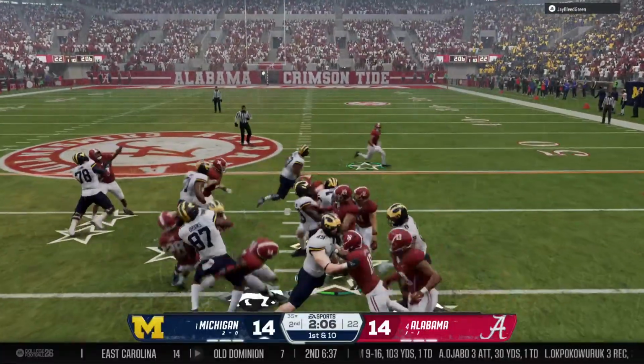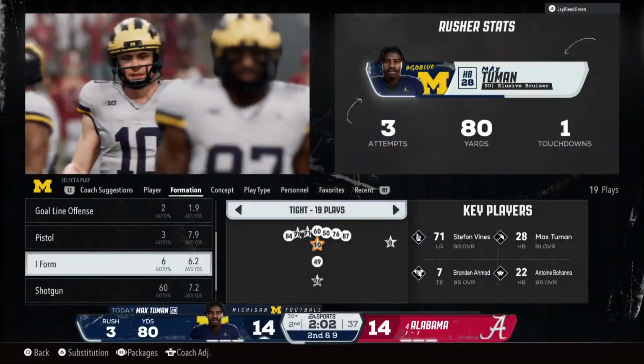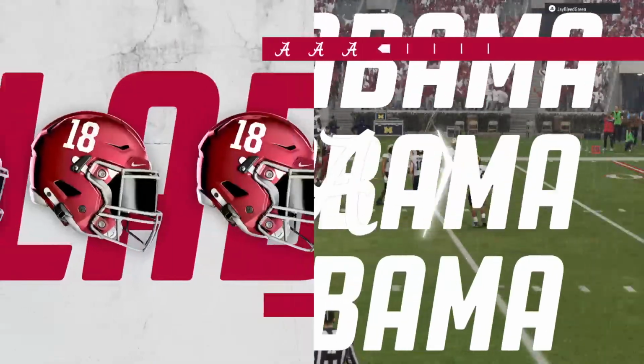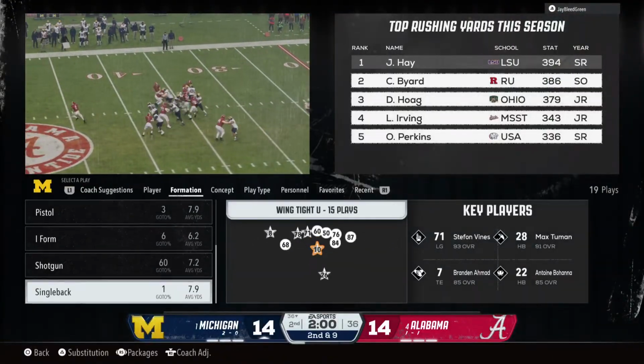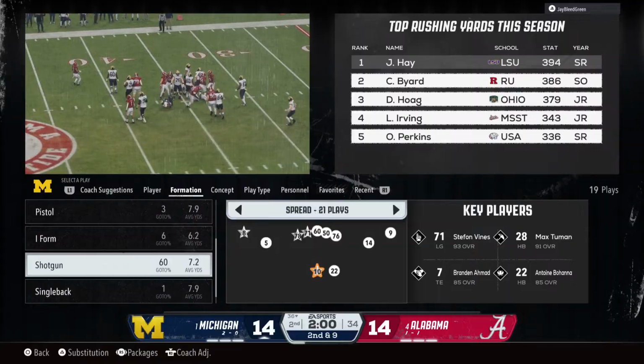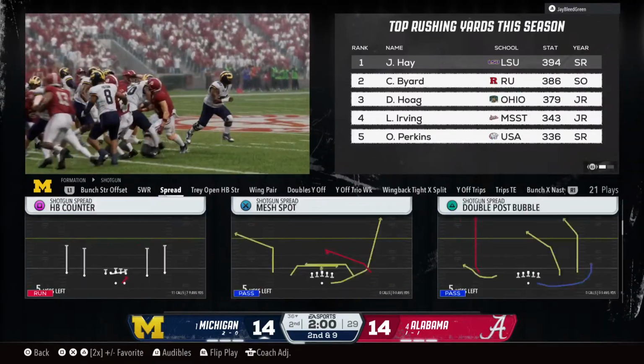And they'll go right back to him on 1st down. See, that's how you limit what an offense wants to do. This time, the defense just won the battle up front at the line of scrimmage, not giving up any big plays. Everybody's gap sound. It's really solid defense on that play.